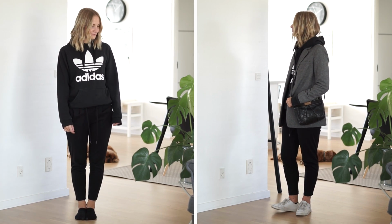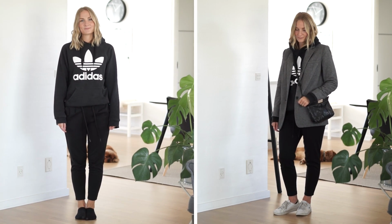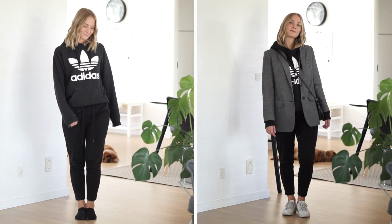So if I know I won't be going out, I'll just wear all loungewear items and I won't give a damn about how I look if I'm just going to be laying on the couch. But if I know that I have an option to both be at home for a while but also go out for brunch or grocery shopping, whatever, I will mix it together with everyday items. So that's kind of also what I've got going on here today.